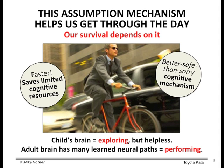And it's an adult thing. Children don't have so many neural paths in their head yet. They're exploring. They function sort of like scientists in many ways. They explore the world. But the trade-off is a child can't drive a car. If you put a child on a sidewalk in a city, that's not going to be good. They can't maneuver life yet because they don't have neural pathways that tell them how to do that.